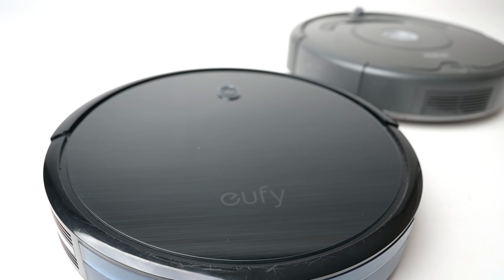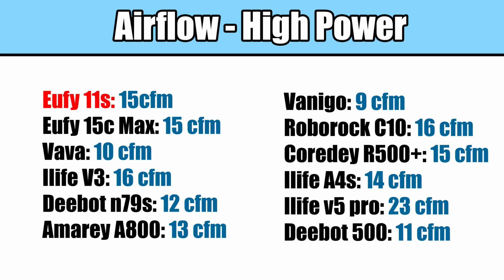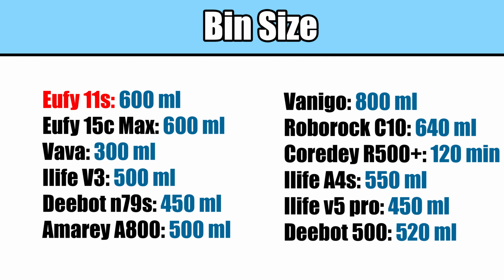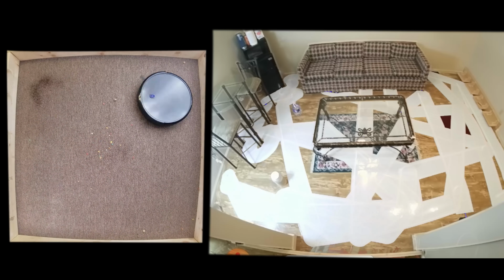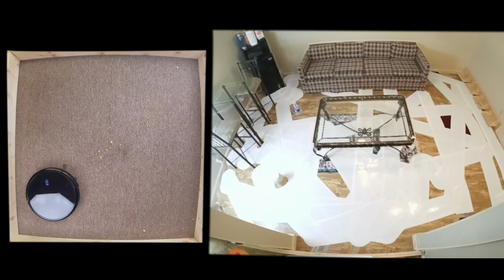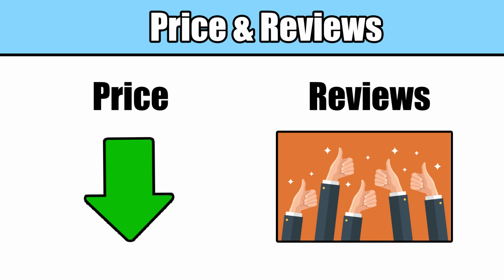With the Eufy 11S, it continues to have some of the best scores with things like power, battery life, bin size, and deep cleaning, and it did very good compared to the others in this category with debris pickup and navigation. It's been around for a while too, so its price has dropped while maintaining pretty solid reviews.